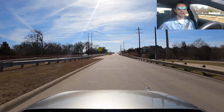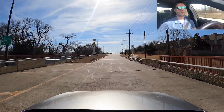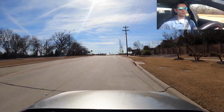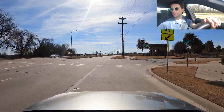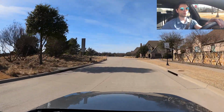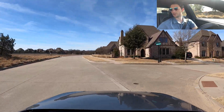Going over West Rowlett Creek, and then on the right side here, let's drive into this one. And they currently have no actives within here. This is Lawler Park.